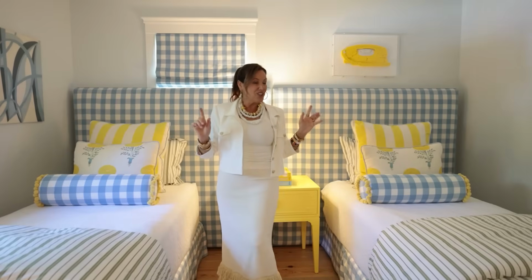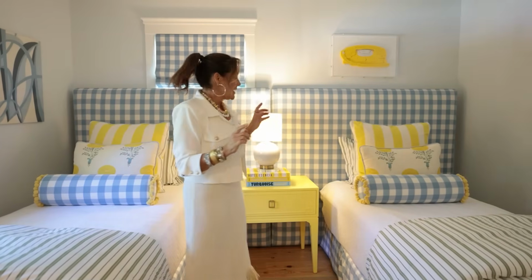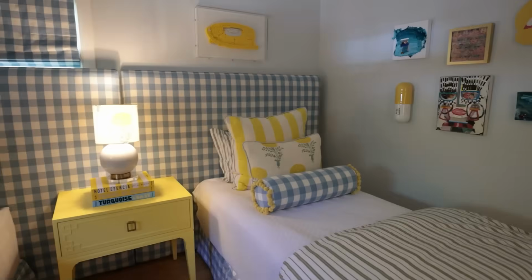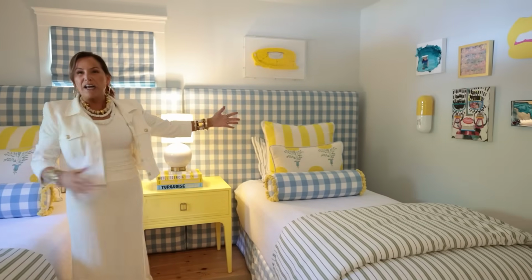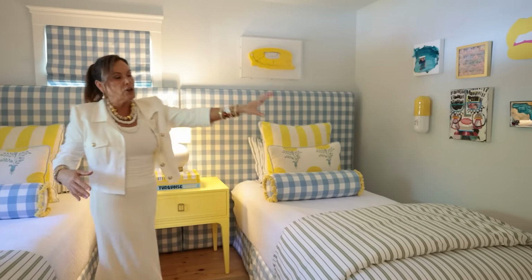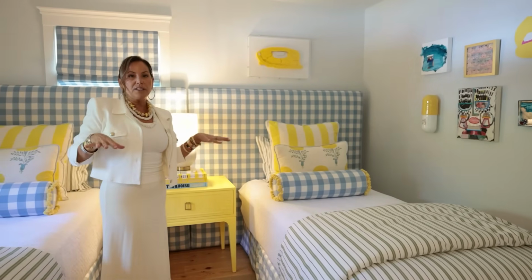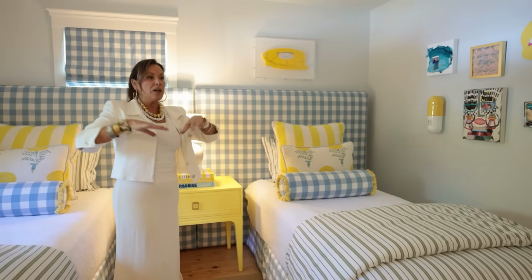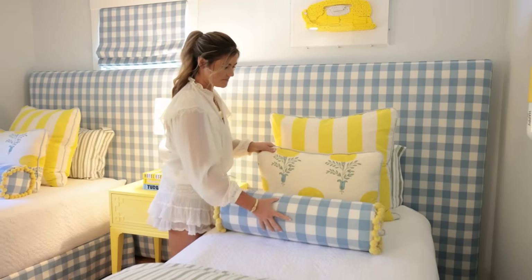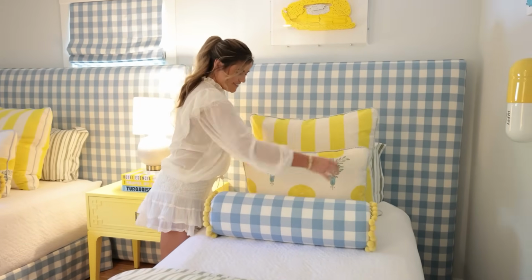But then the real trick is down the road when she does have a crib or something in here, it works out perfectly. We can turn this bed around sideways so it'll be kind of like an L shape, and then the crib can go over there. So we wanted to make it purposeful for now and for later, and then say she has 2 kids back again later, they can each have their own bed.